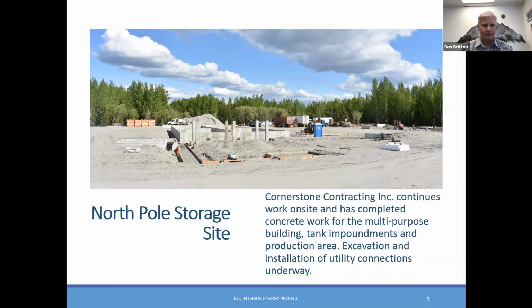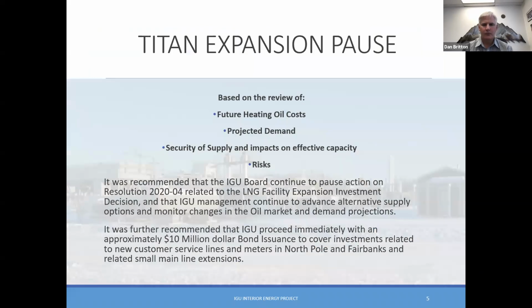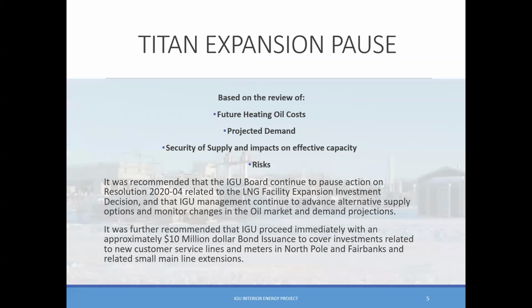Next slide. So you may have noticed in the paper an article not too long ago with regards to the expansion of our liquefaction.